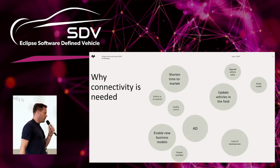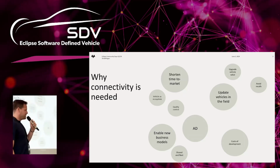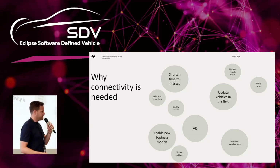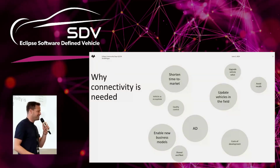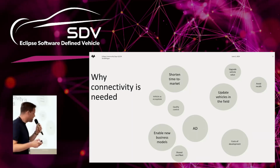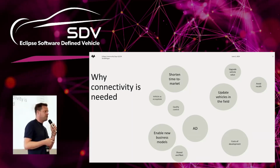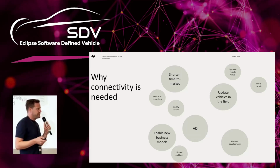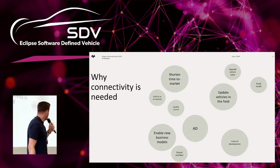Now, the factors why you want to do it, well, it's easy. You want to enable new business models. Everybody talks about this. Nobody knows how fast they will come, but likely they will come in some way. Enabled, shared and fleet modes of ownership in vehicles. They are inherently connected modes of vehicles.